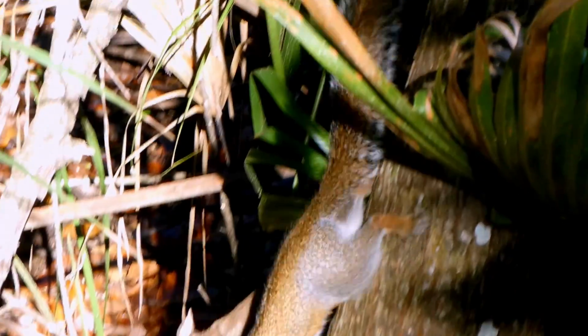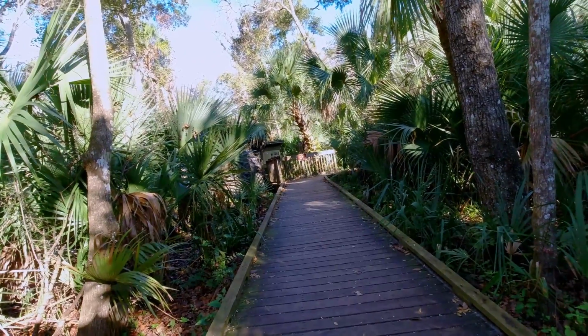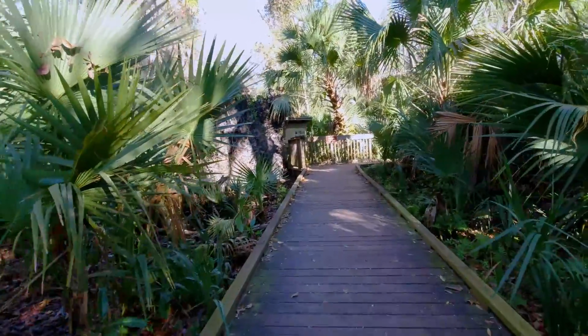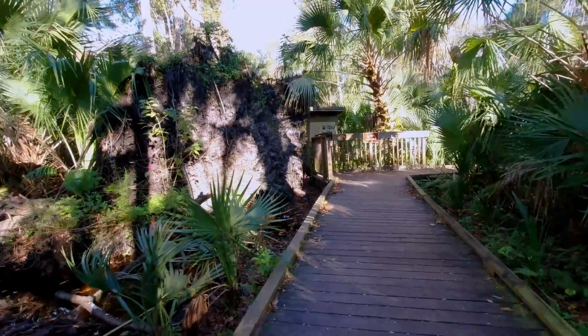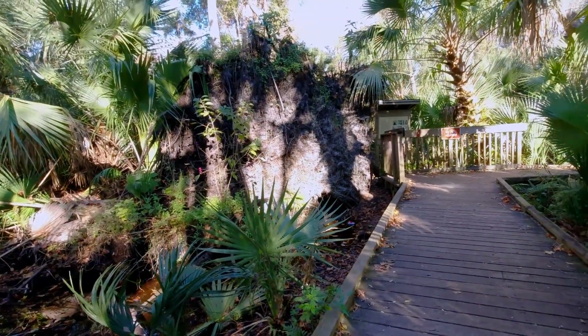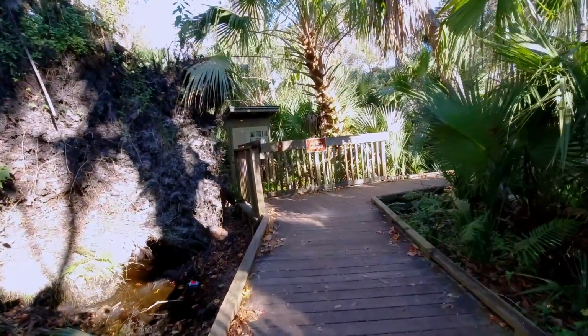Hey, little squirrel. Alright, we're gonna take a little stroll down the boardwalk here and see where it goes to. Look at these tree roots right here. The old tree has uprooted itself. You can see a lot of the tree roots aren't very deep.